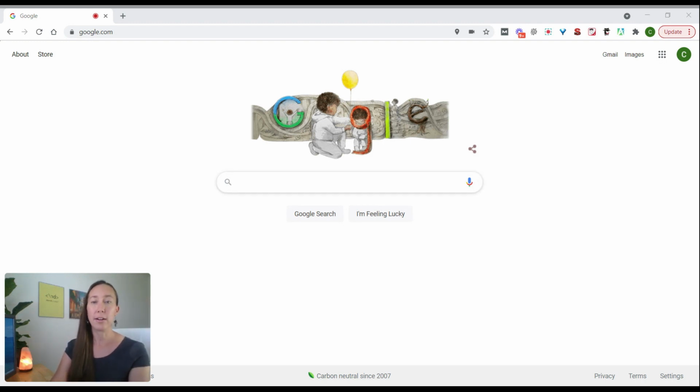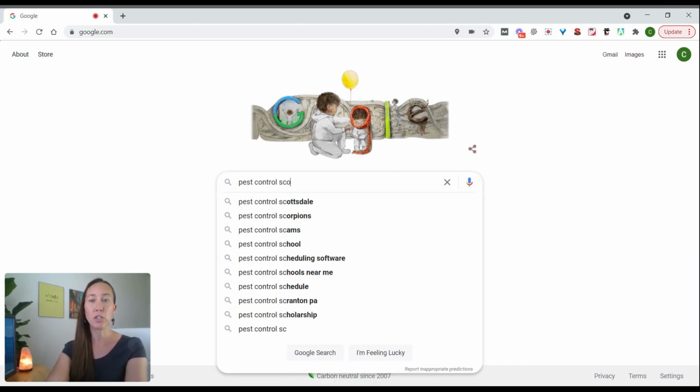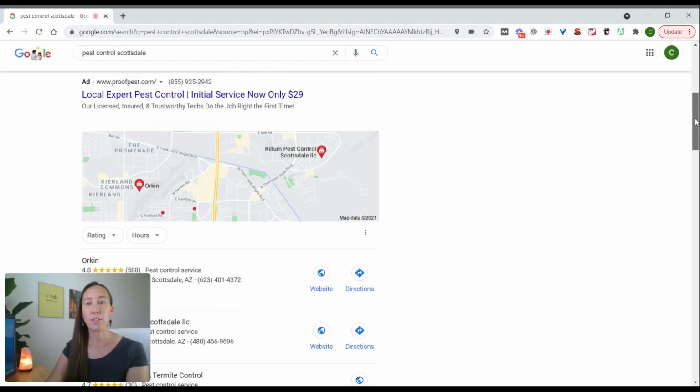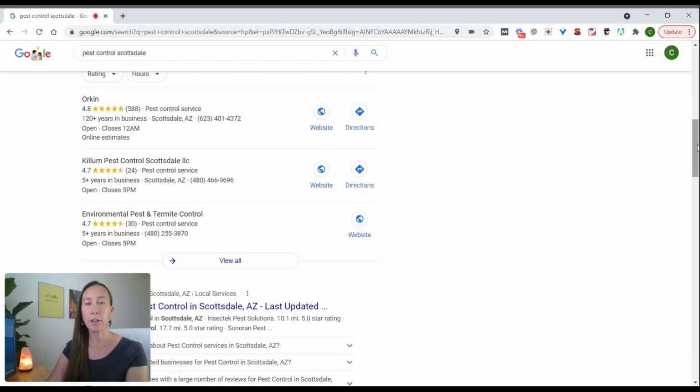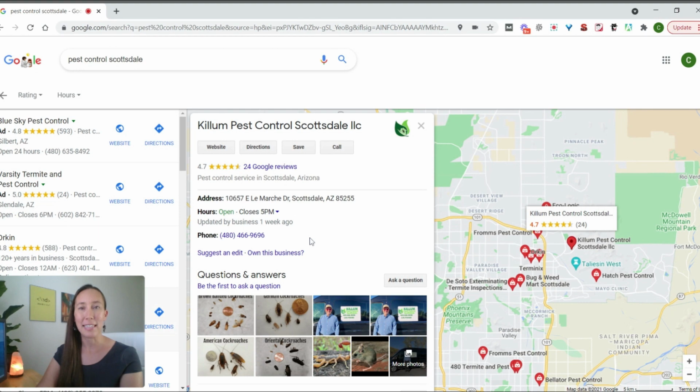So what we're going to do here is, let's say I want to target pest control businesses. So I'm going to search for pest control, and I'm going to look for a business in Scottsdale. So as we get to the search results, I'm going to scroll down here. I'm going to look in the local pack, and we're going to pick this second option here. So now we can see their listing here.